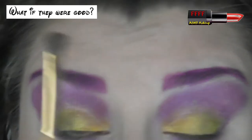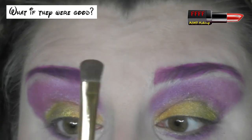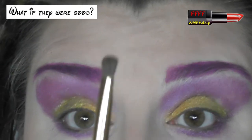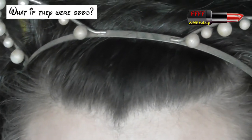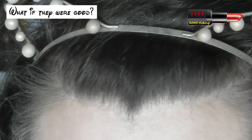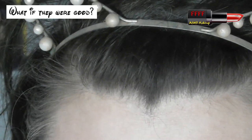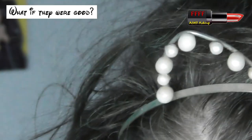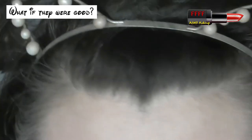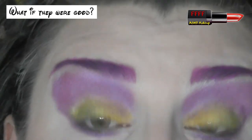Nice. Right. This is the brush from the Tarte Graveyard Girl palette. I love it because it's flat topped and it's chunky, so it's great for getting up under your lashes. And I'm going to go in with, I think, that green, the neon. No, I won't, because green and purple will muddy together, particularly if they are shimmers.